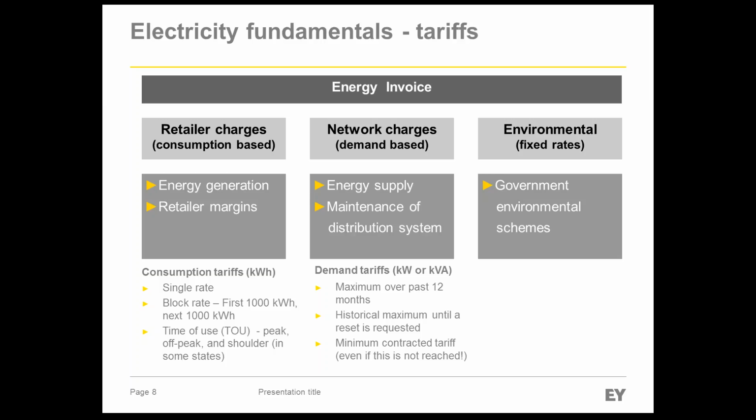And then also on your invoice, you've got the network charges. So you're actually charged for this based on your kilowatt. The way they charge for this is the maximum instantaneous power draw that your site has reached over, say, the past 12 months, which is the first tariff option I've got listed on the screen there. So there's a number of tariffs that you can be charged on a network charge as well.